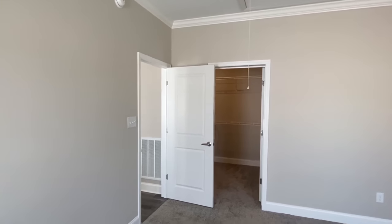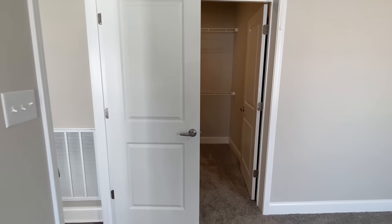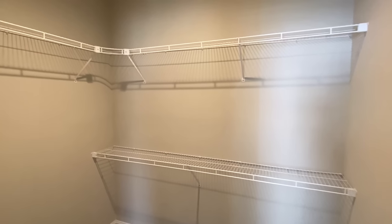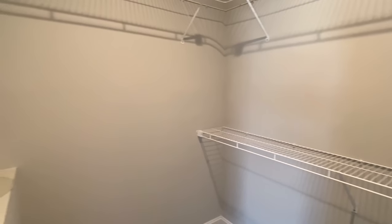Access to the attic right there. That's great to see. Come into our closet right here. I noticed we got double racks. Oh, let's see.